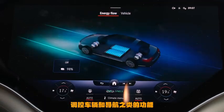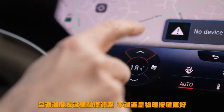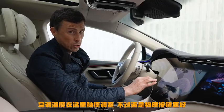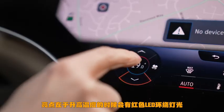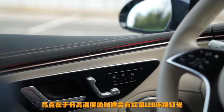You can move through different functions, control various things. You've got your big navigation, got different climate control there, so it's quite easy to do. It's still not quite as good though as physical buttons, but I do like the fact that when you increase the temperature you get this like red flash through this LED lighting that you have inside.